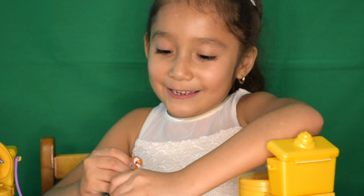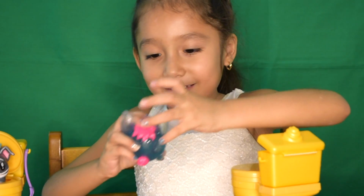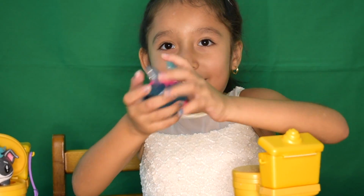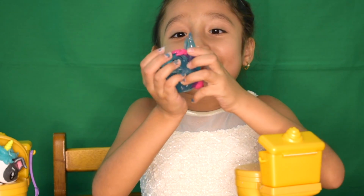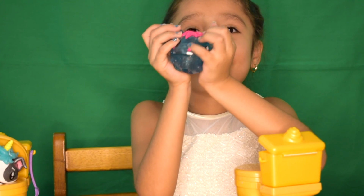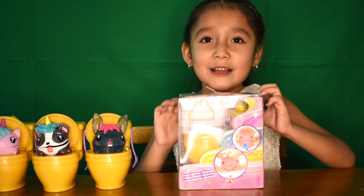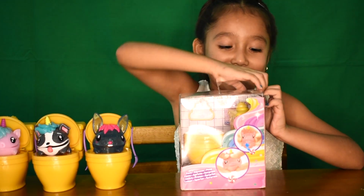Now time to feed you, little bunny. Get you. And let's see. So this little bunny is so amazing. And I like her little ears. Okay, guys. So I opened the third one. Now let's open the fourth one.